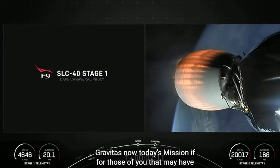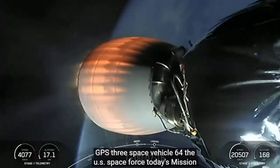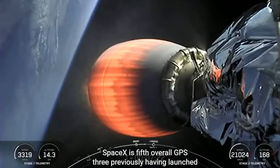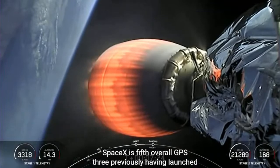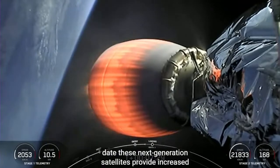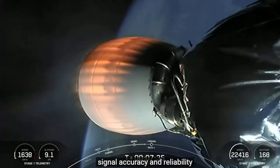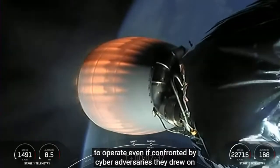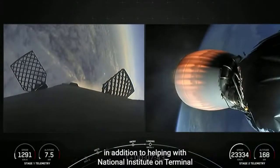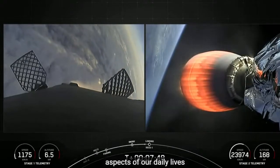Now, today's mission, for those of you that may have just joined us, is GPS III Space Vehicle 6 for the U.S. Space Force. Today's mission marks SpaceX's 5th overall GPS III mission, previously having launched one in 2018, 2 GPS payloads in 2020, and another in 2021. To date, these next-generation satellites provide increased signal accuracy and reliability to operate even if confronted by cyber adversaries. Stage 1, transonic. In addition to helping with national security, Stage 2 is under terminal guidance. GPS III/6 also helps in many different aspects of our daily lives.